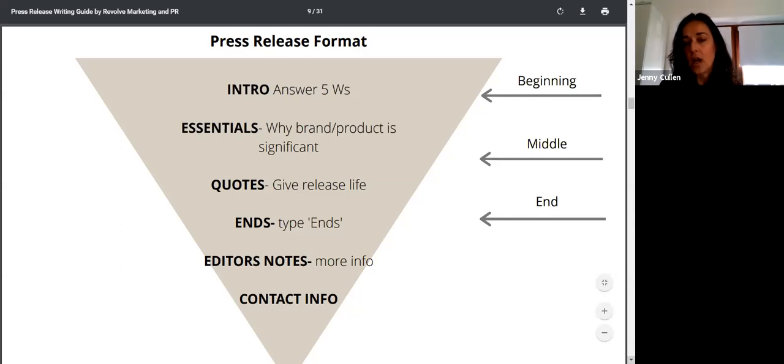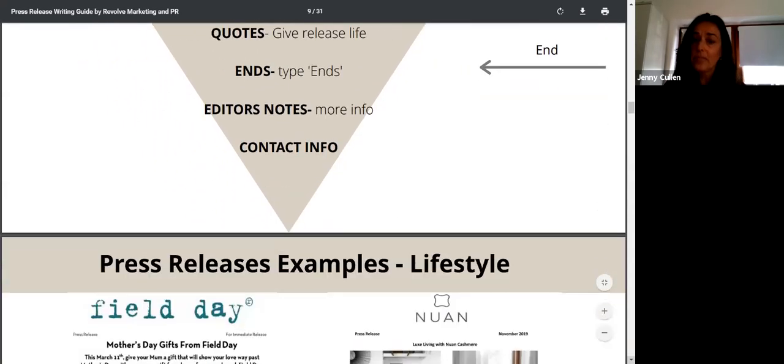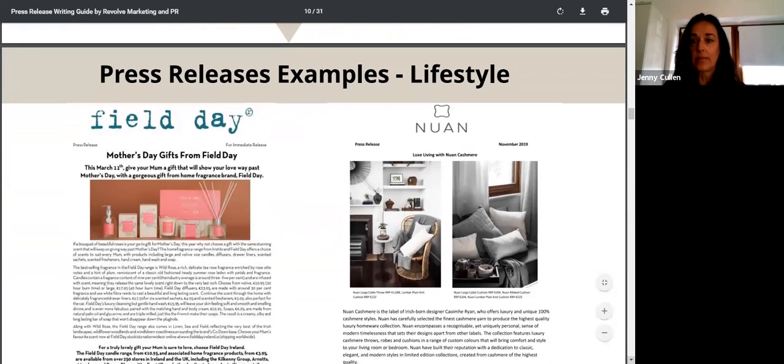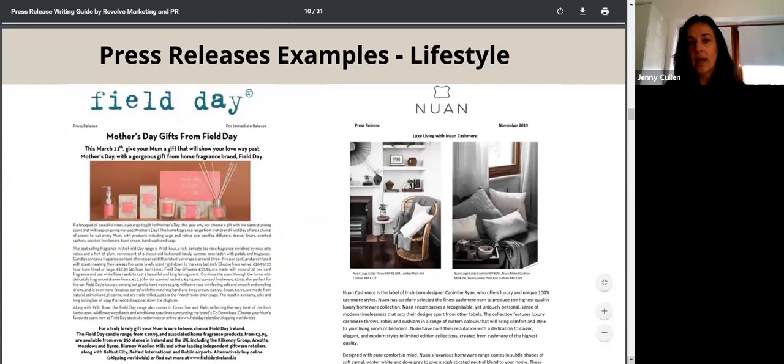Two is sufficient. If you find that you've got too much information and it's going into three Word pages, you will need to edit it down. The editor's notes are important because they give a short overview of the business, of your organization, of the products, and a quick go-to snapshot of what's above in the main release. Contact info, really important. Your phone number, your website, your email, so they know quickly who to contact.